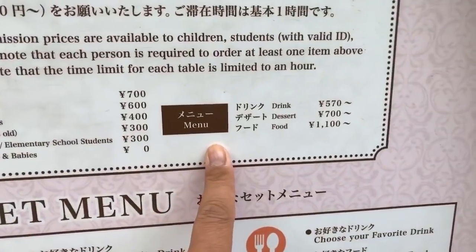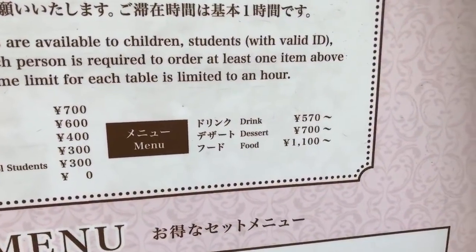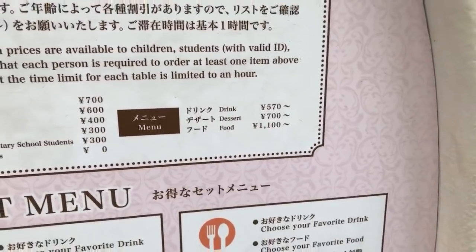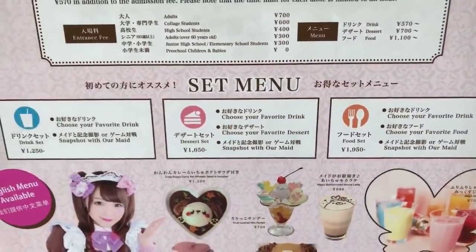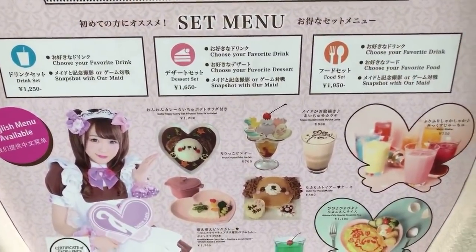Now, the menu is very, very clear. There's three items: drink, dessert, and food. It's that easy. And then they have sets down here. And this is the latest prices. The food is super cute.